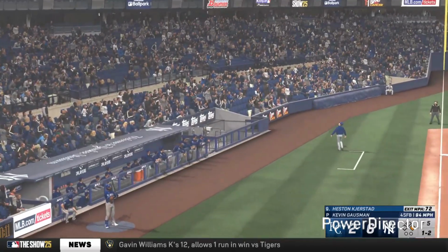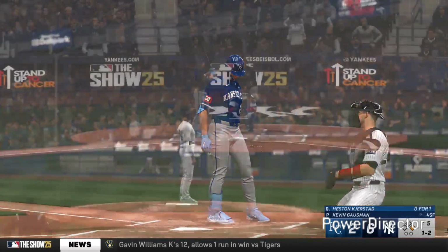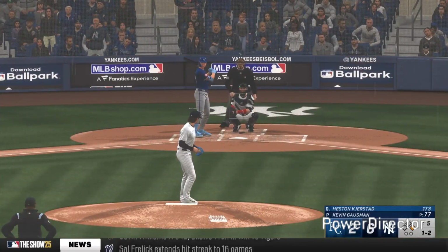The 1-1 is fouled off. Really great change of speeds. He goes off the off speed to the fastball, and the hitter doesn't know what's coming next.